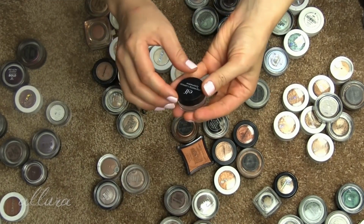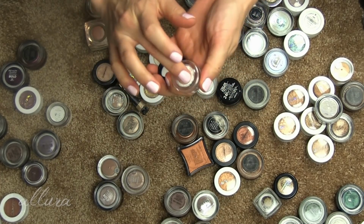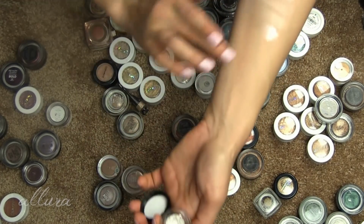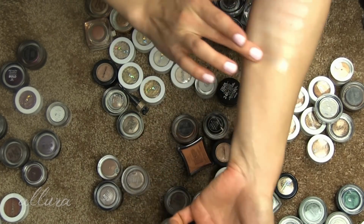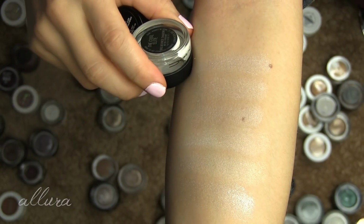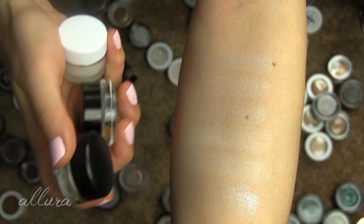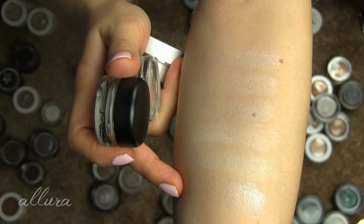Then a different type of e.l.f. one, Long Lasting Lustrous Shadow. Again, I do not know what the shade name is because the sticker on the bottom fell off. I used to really like these, but when they dry out, they do get a bit crumbly. Okay, I'm gonna get rid of the first three. That's MAC's the Elite Cool, the Maybelline Color Tattoo in the shade Too Cool, and the e.l.f. one in Unknown Name, and then I'm gonna keep the last three.